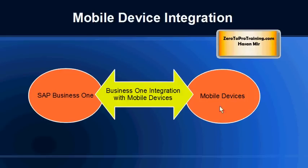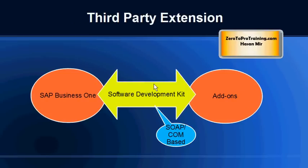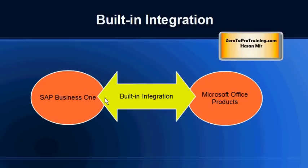SAP Business One does integrate with mobile devices using the built-in integration. If you want to build your own applications on top of SAP Business One, you can use Software Development Kit, SDK, and there are partners who are using this SDK to build their own solutions on top of SAP Business One. SAP Business One offers built-in integration with Microsoft Office products like Outlook, for example.